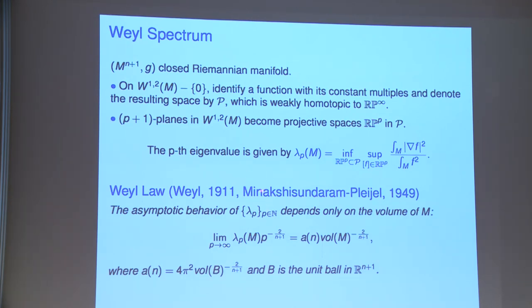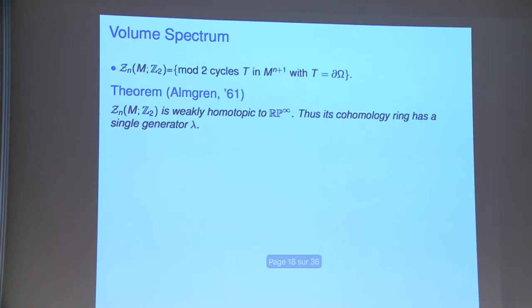So now I want to talk about the Weyl spectrum. I want to explain what the volume spectrum is. The idea is the same. I need a space with lots of projective spaces, and I need a functional on the space, because these were the three things that we had on the previous slides to be able to get started on the Weyl spectrum. So the space I'm going to use is the space of, Robert spoke about this space yesterday.